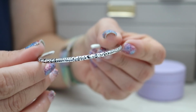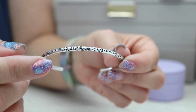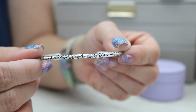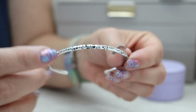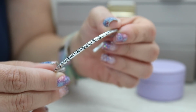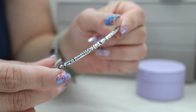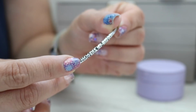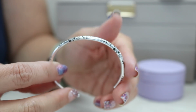The first item we're going to take a close look at is the new bangle. Now this one just released as of July 1st, and this is the Hawaiian summer bangle. It is an open bangle. This one is a size 19, and what I'm trying to capture as best as I could on film is the engraving of some Hawaiian flowers on here. It's really pretty in real life.